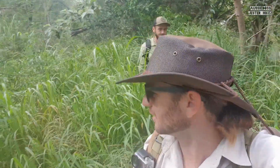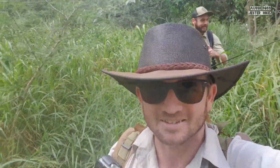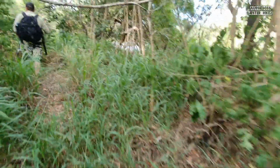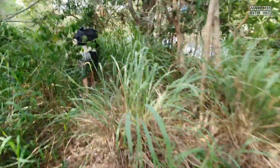Feels a bit like a scene out of Jurassic Park. Doesn't it? Now we're hoping with the sheer difficulty level there is to get into this place, there'll be a few fish getting around and we'll have a bit of fun for the afternoon. But then again, you never know.